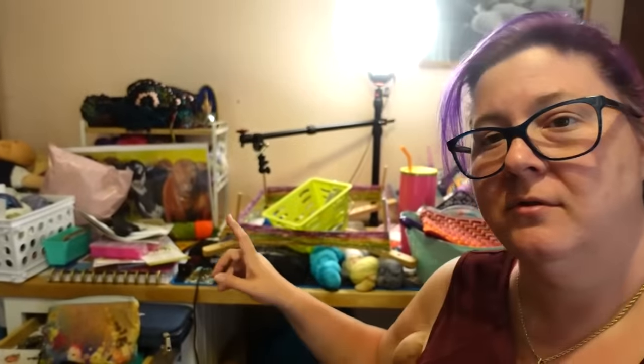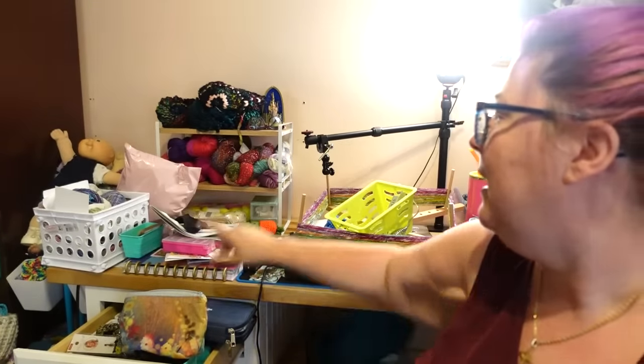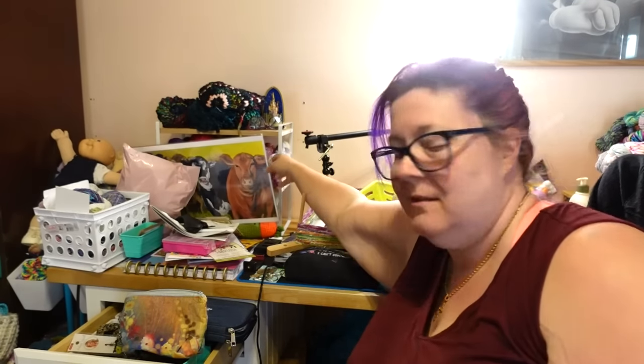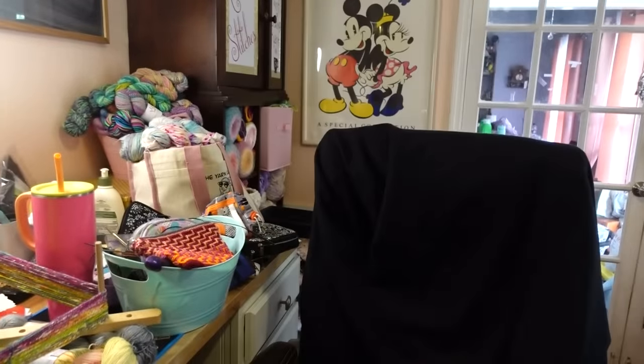Behind Juju's cow picture, I have put yarns together that go together in projects. I still have not bought frames for those photographs, which I bought from the Fiber Fest.